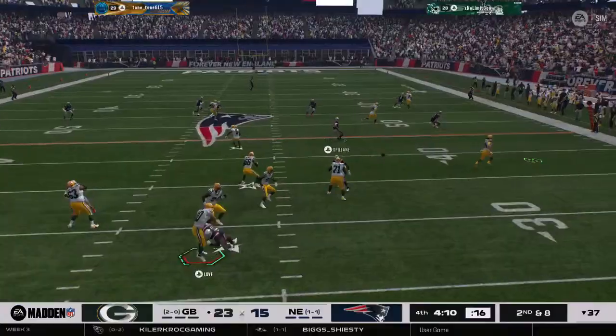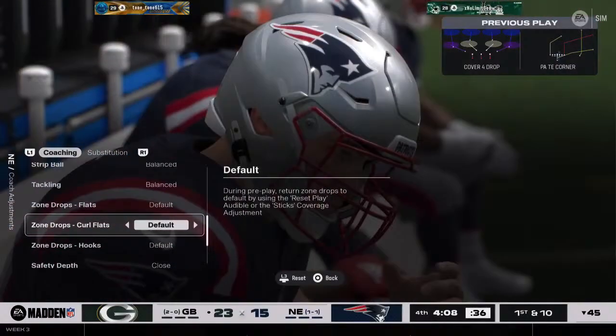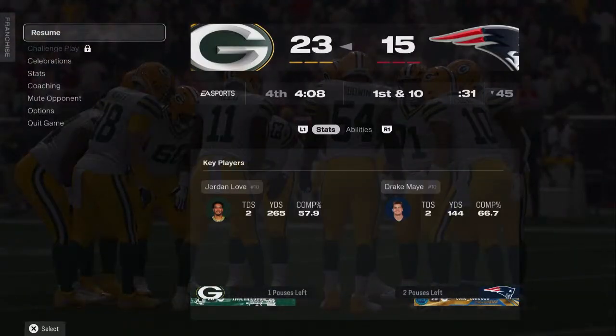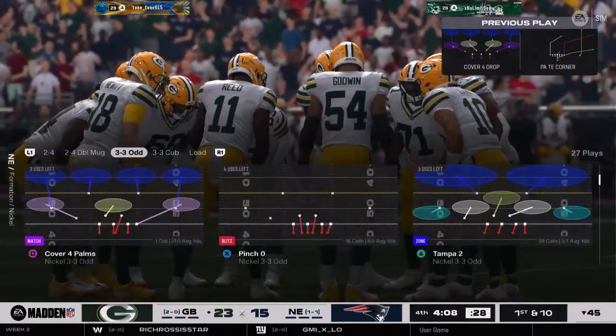Takes the handoff, now Love finds his fullback. And he'll be out of bounds at his own 45. Number 44. Give him 8 yards on the play. And it'll be first down, Packers. Move the chains! Gotta move them chains, build momentum, and keep that defense on its heels.